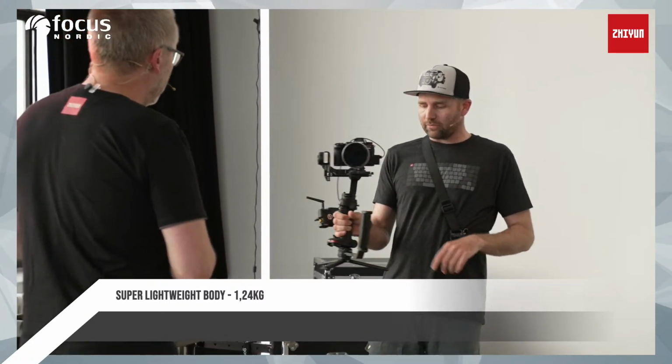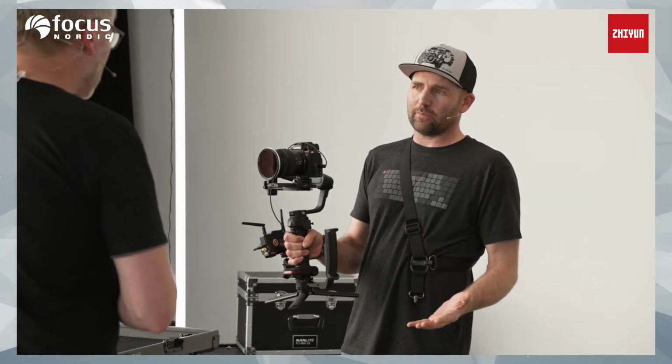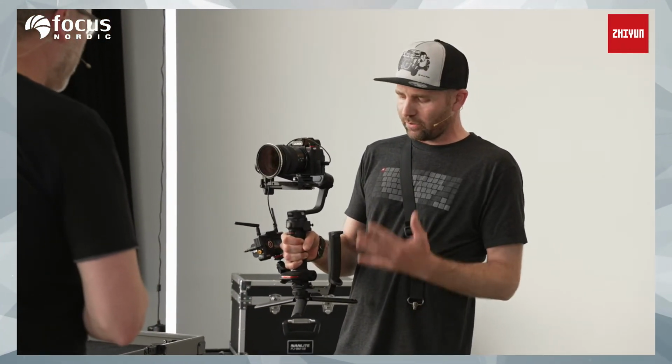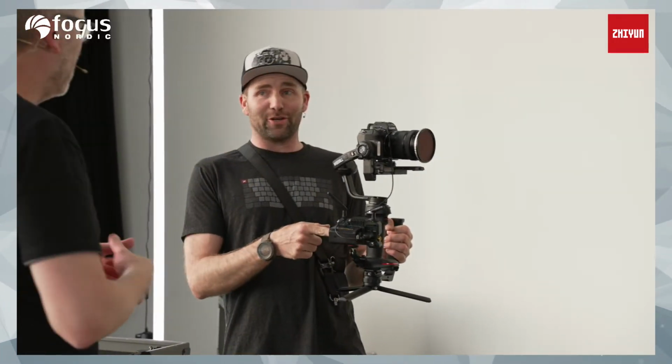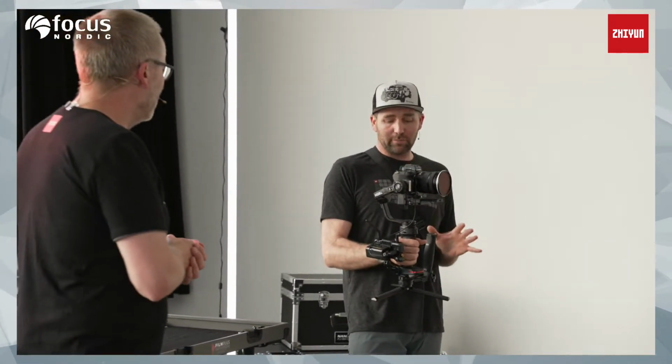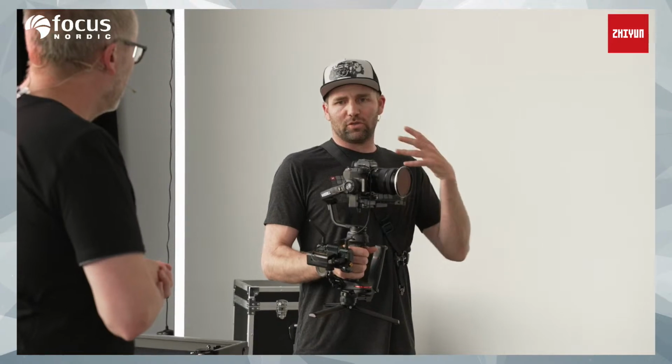And then I have the Zhiyun handle on the side, and that's kind of it. That's the basic setup. That's what I use all the time, nothing else. I try to keep it as minimal as possible. This thing on the side, that's the transmitter for the live feed, so it's not on there normally. So that's a really compact setup. I try to keep it as compact as possible, because the more weight you put on it, the more strain you'll put on your back.